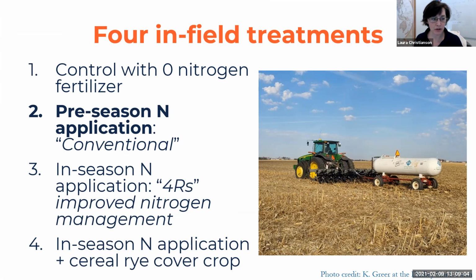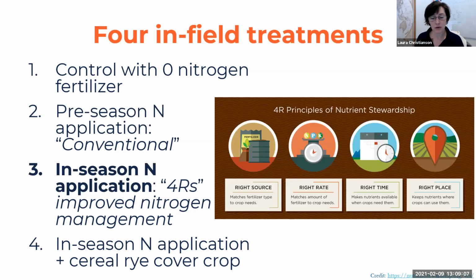We compared that treatment number 2 to treatment number 3, which was really our recommended nitrogen application strategy of in-season nitrogen application. So for this treatment number 3, we applied 80 pounds of nitrogen per acre pre-plant, and then the balance, 120 pounds of nitrogen, was applied as a side dress. And we were able to do that consistently in all 3 years. So 80 pre-plant plus 120 pounds of nitrogen per acre as side dress. And that was the recommended or the improved nitrogen management treatment.